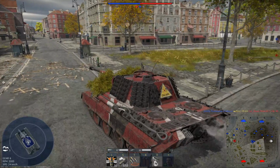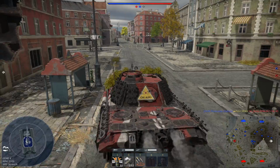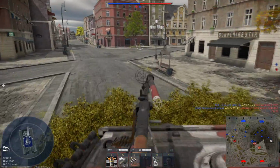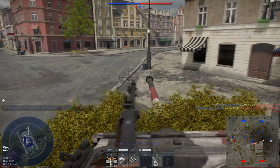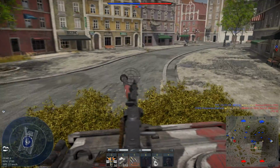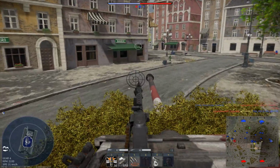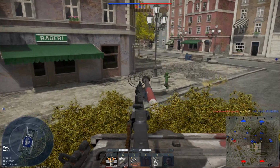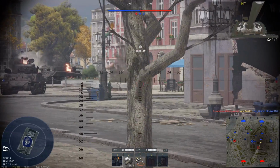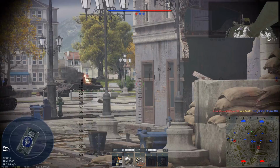The Panther's design incorporated sloped armor, a feature that significantly increased its effective thickness and deflective capabilities. The front glacis plate was 80mm thick, sloped at 55 degrees, making it difficult for enemy shells to penetrate. The turret front had 100mm of armor. This combination provided the Panther with excellent protection against most Allied anti-tank weapons.